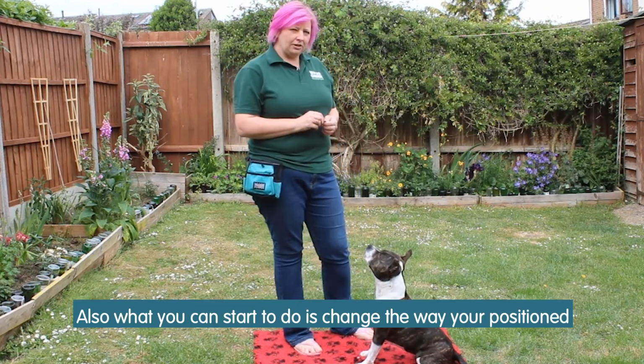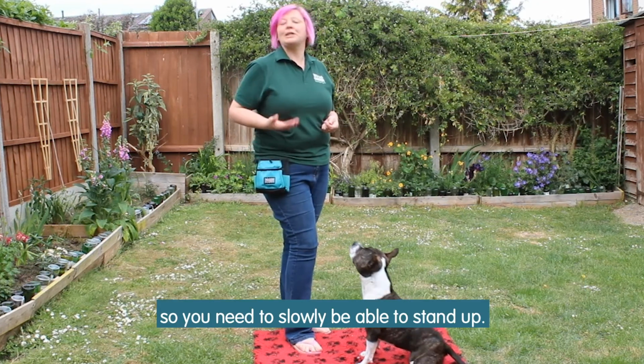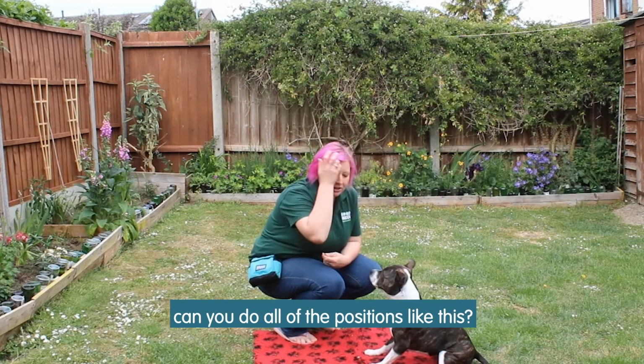Also, what you can start to do, obviously, is change the way you're positioned. So many of you might have started down on the floor if you've got very tiny puppies, small dogs, so you need to slowly be able to start to stand up. So you can start off by changing from kneeling to crouching. Can you do all the positions like this?